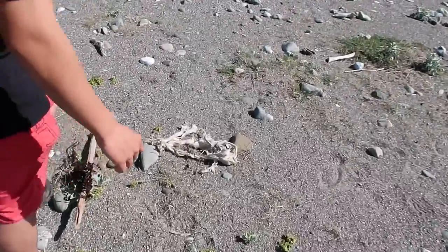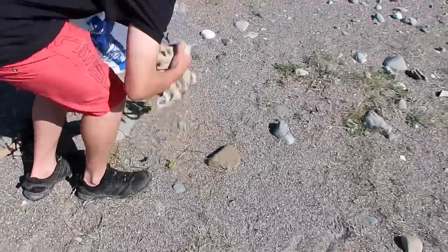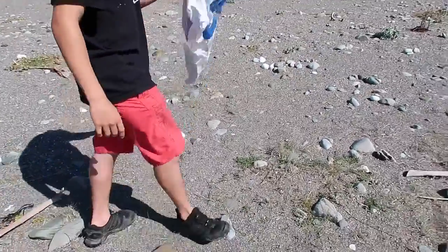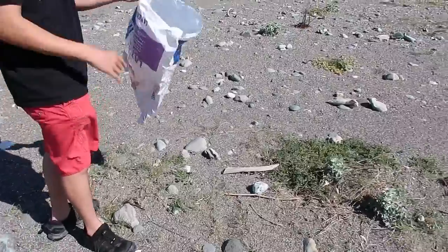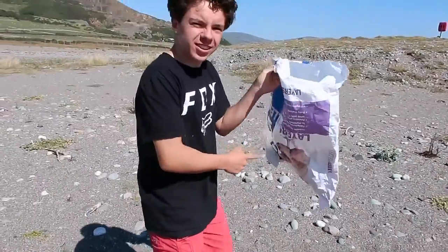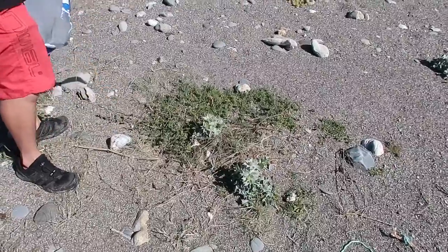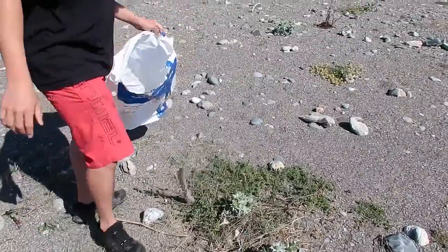Oh, first bit. Yep. That's awesome. Well done, Lewis. Putting it in our bags. This stuff's going to come home with us. And actually, this bag came off the beach. Oh, well done, Lou. That's awesome. We found it. Oh, cool stuff, Lewis. Leave the cool stuff behind until later.